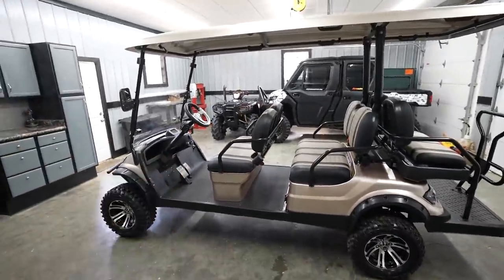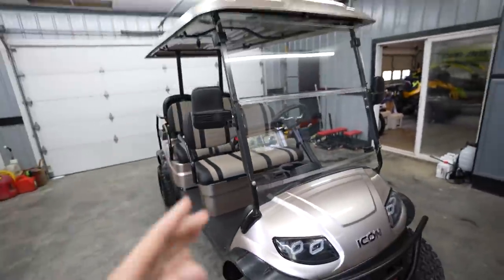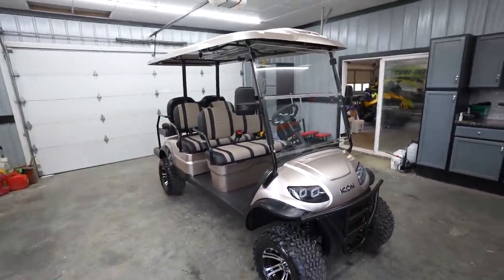We actually have a new addition to the family, and it is so sick. I'm not gonna bore you guys to death. Here it is, baby. Now, you're probably asking, Brayden, where did this thing come from, and why do you have it? Icon actually sent this thing out to me for testing and to keep, and really to give my honest opinion and reviews for you guys. And this thing's super cool, super tricked out.